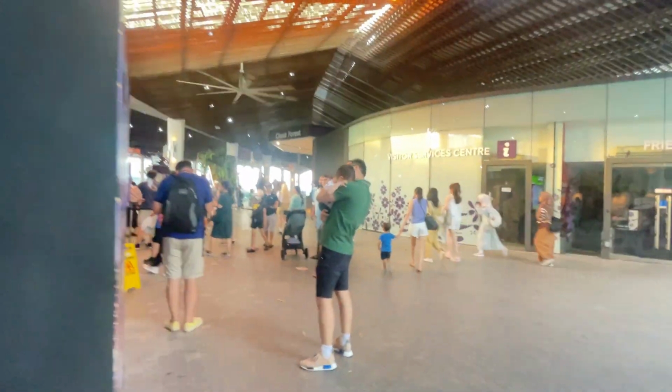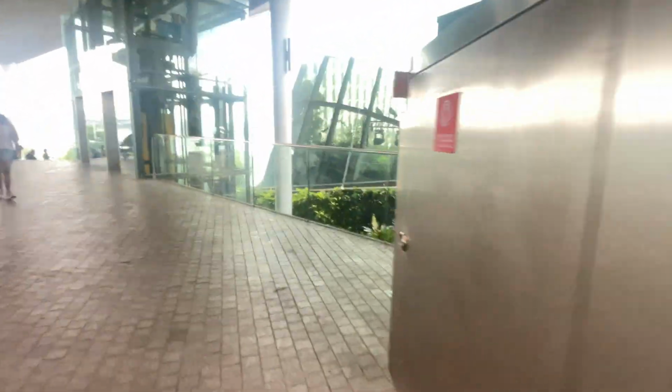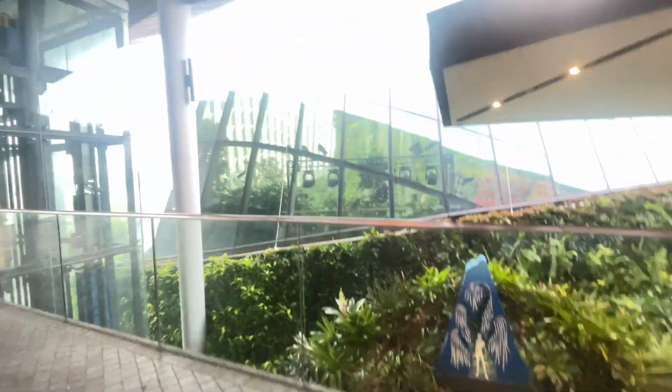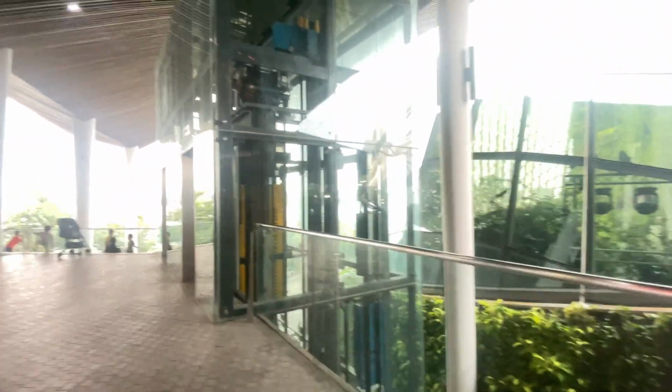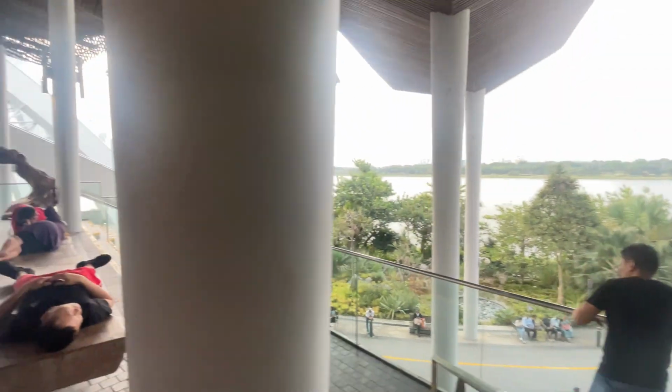Now we've reached the border of the garden, and there's an indoor section with flowers and butterflies. It seems more geared towards kids, but for now, we're not putting too much focus on that area. Let's continue exploring the other parts of the garden.